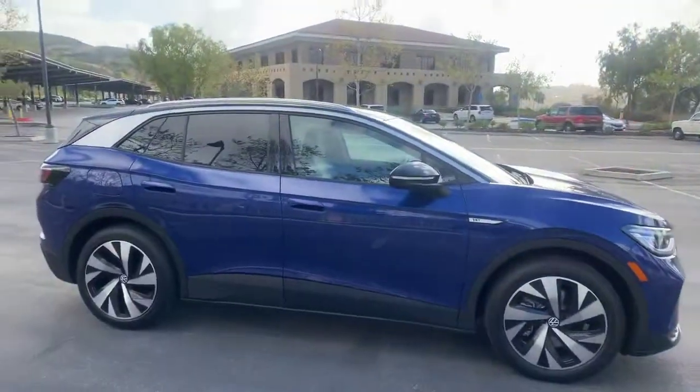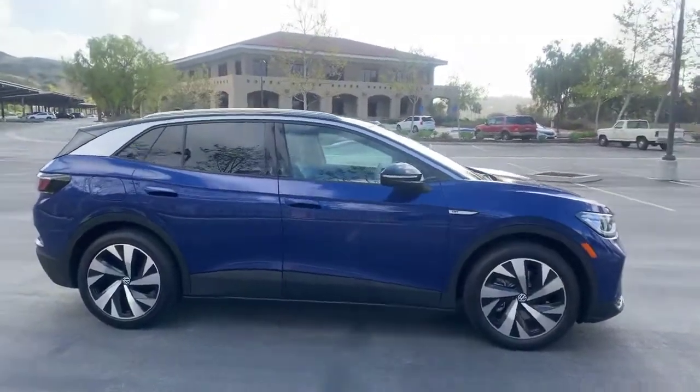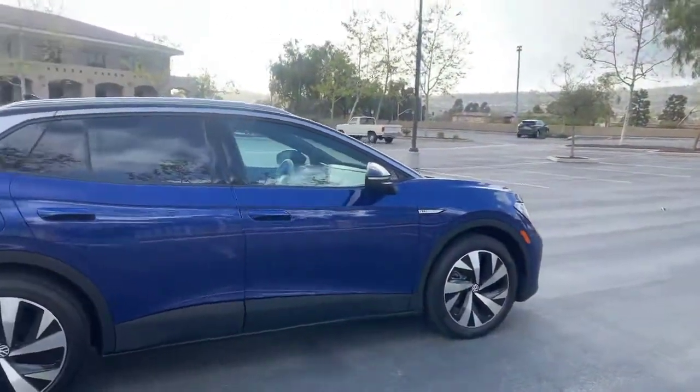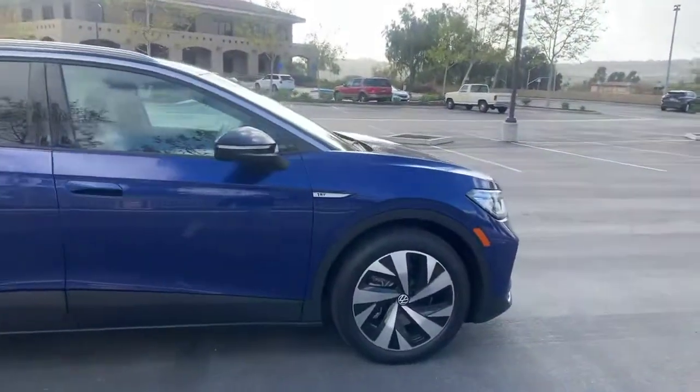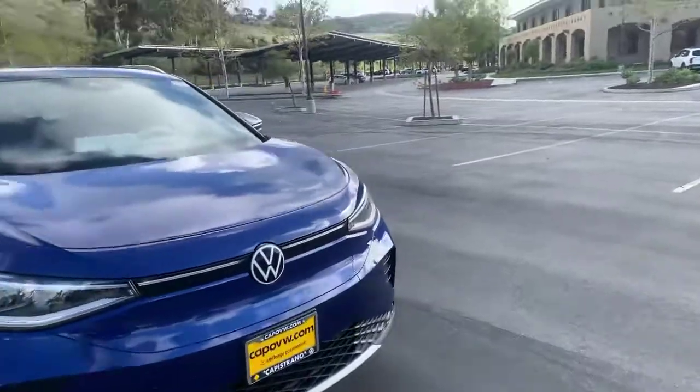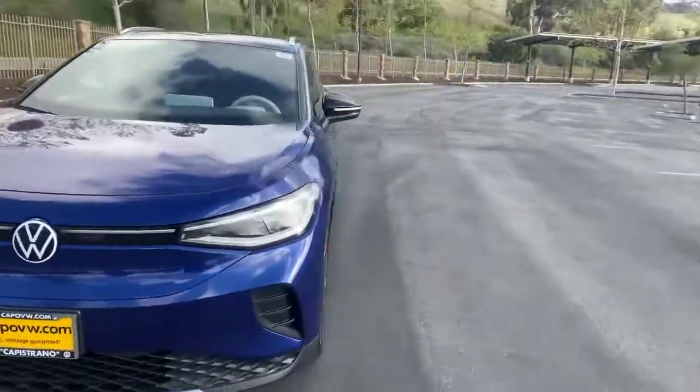Today I wanted just to go over, very briefly, maintenance and the maintenance cycle on the new ID.4, or Intelligent Design 4. The car does not require a lot: no combustion engine, single gear transmission, so no oil changes, no oil or transmission services to speak of, but they do need to check it.